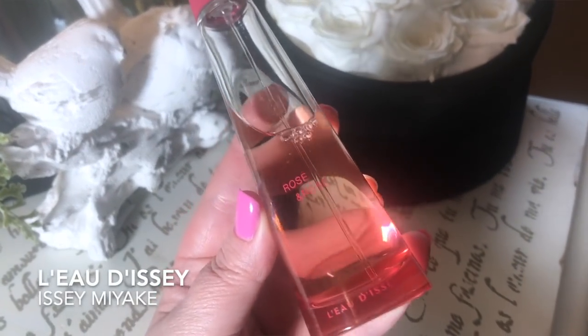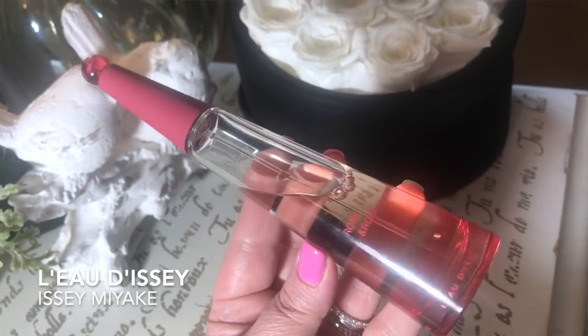Now the other one that I mentioned, so I'm going to be real quick, is Issey Miyake's L'Eau d'Issey Rose and Rose. There's pear, there's raspberry, there's red berries in this in the opening. Totally get that juicy red berry feel. But then you have this beautiful rose in it as well. I seem to have quite a few rose fragrances, like all of these are rose centric, but in any case, just beautiful.